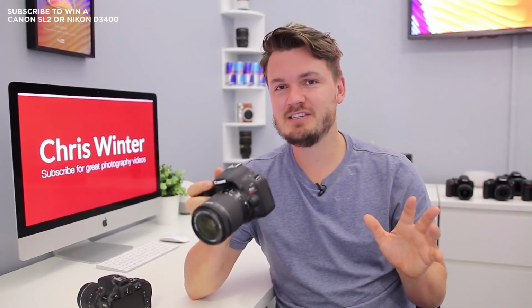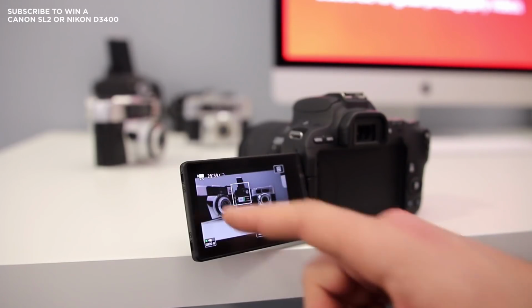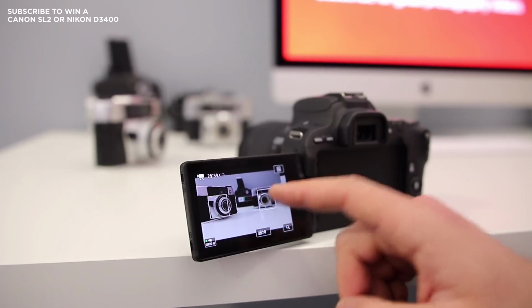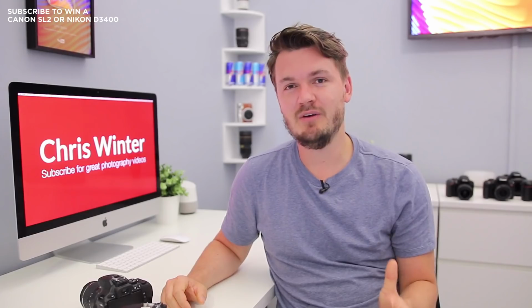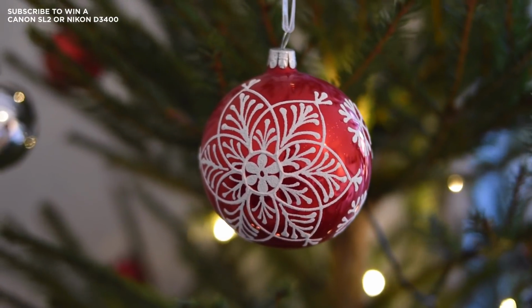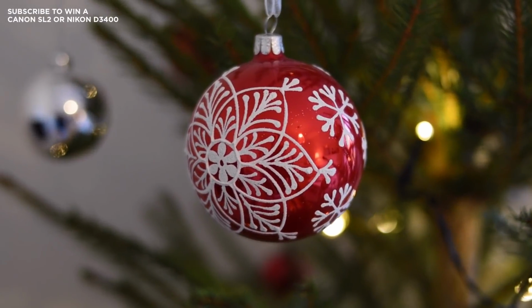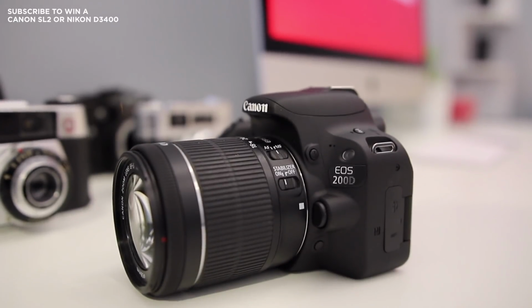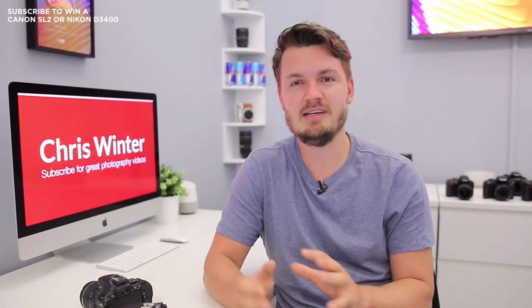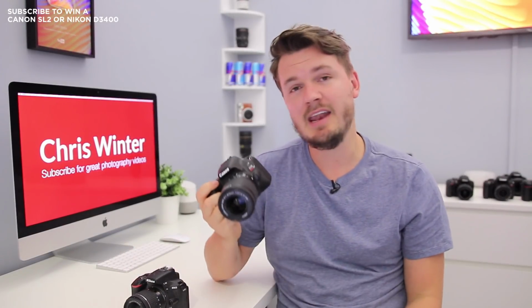And if you pair this up with the touch screen that I was talking about before, all you need to do is tap on the back of the LCD screen, and wherever you tap will smoothly and cinematically come into focus. The D5600 though is nowhere near as good in autofocus for video, unfortunately. Although it does attempt to autofocus, it really does hunt, and it isn't anywhere near as reliable as the Canon SL2. To me, this is the biggest selling point for the Canon SL2, especially if you're into filmmaking. So if you are considering these cameras for video work, I wouldn't get the D5600, I'd get the Canon SL2.